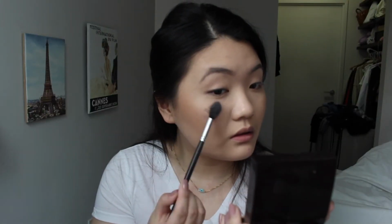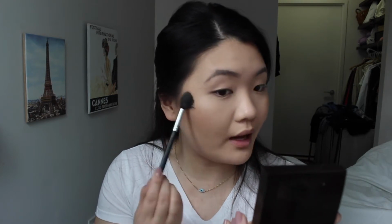I also wanted to put this on just so we can have an indicator of how well it lasted, you know? Okay, so it went on okay. It's not horrendous, but it's definitely not the best. It is a little bit patchy here. Since we already put bronzer on, might as well put a little bit of highlight. I'm just using my Laura Mercier one. It's creasing on my lids, but like I said, it's a heavy product.